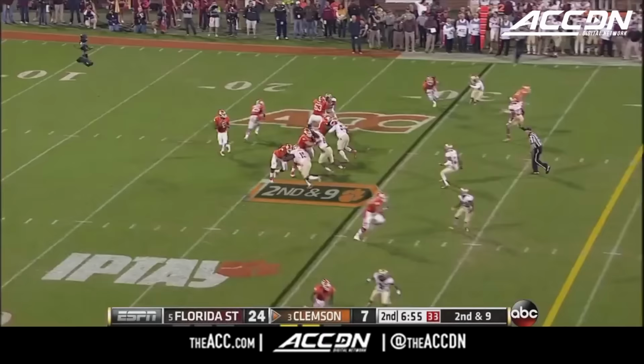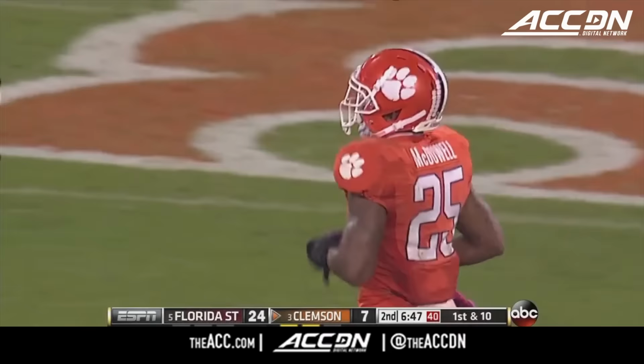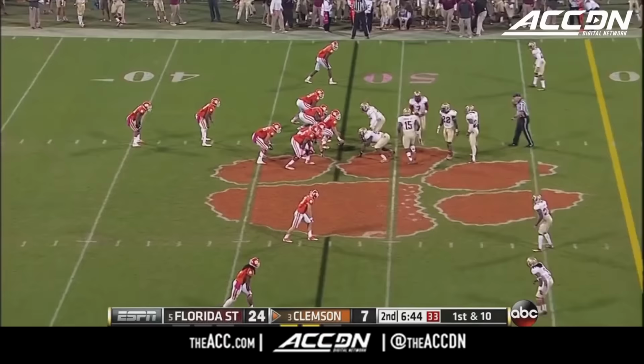That's his specialty. Now here comes Tajh Boyd, flips it off to the side. McDowell got the first down, run out short of midfield by Jalen Ramsey. Very important for Tajh Boyd and Clemson to get something going. The last two possessions, they've had great opportunities with great field position, came away with no points, and then they give up a touchdown. Remember, Florida State gets the ball to start the second half. They desperately need points on this drive.